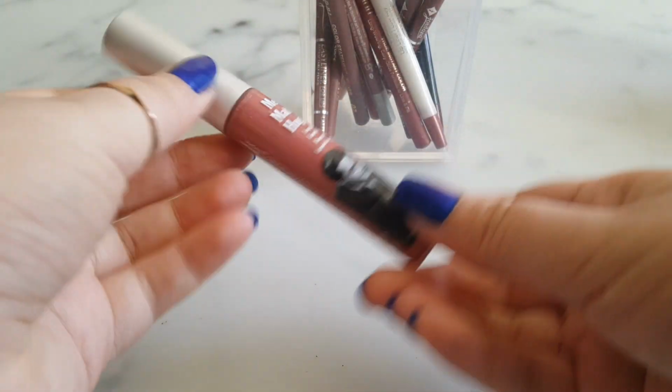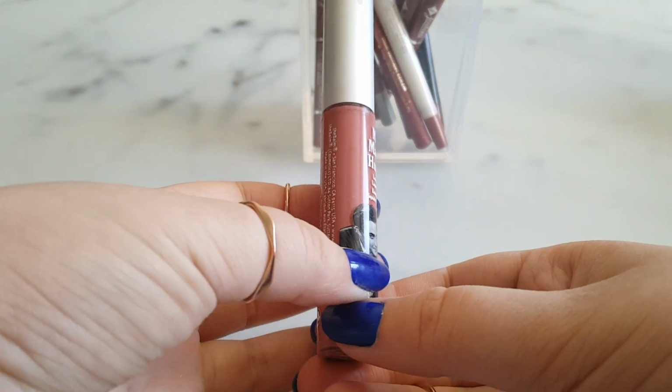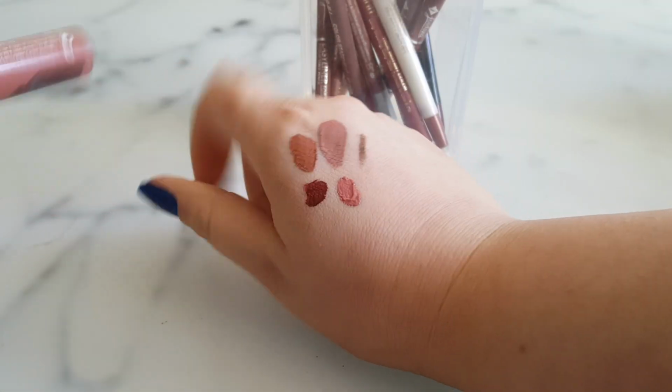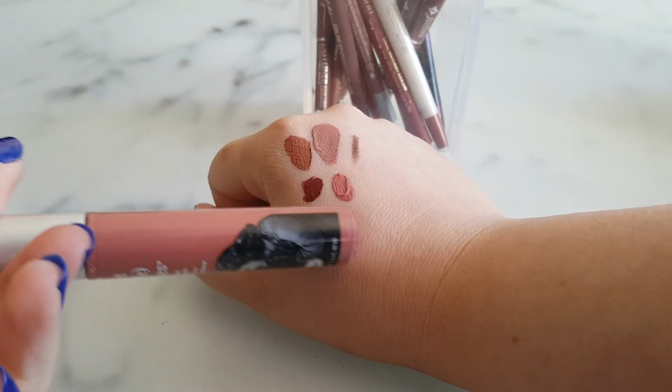And this one I am on the fence about. It may be a little bit too pink for me. Go figure, it's not that pink, but maybe too pink for me. So this is Committed, and it's too pink for myself.